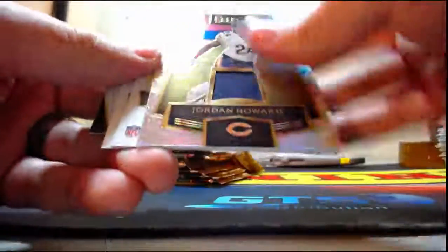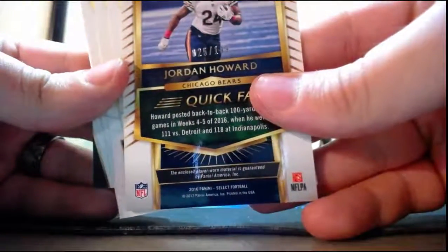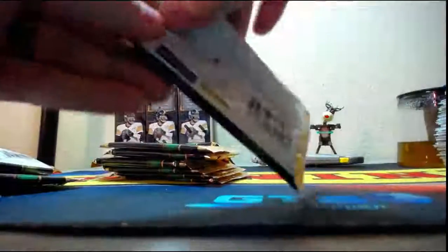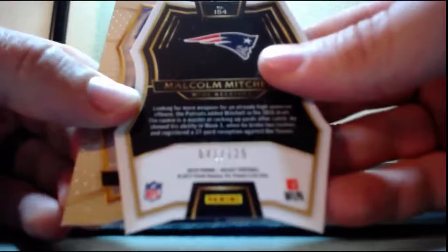Jordan Howard Patch, Bears doing work. 25 of 199 going out to Razzo. Prism of Aaron Burbridge. Brad got hacked. Yes, he did. Malcolm Mitchell, blue die cut, 41 of 125. Patriots, HL Sports.